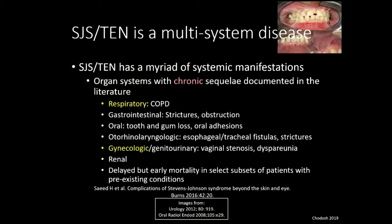What about systemic manifestations? Well, this, I think, is a really important feature that all of you as ophthalmologists, I believe, should be thinking about and talking to your patients about. Why would you talk to your patient about respiratory symptoms? Because no one else will if you don't. No physician will say, gee, you're having trouble breathing.